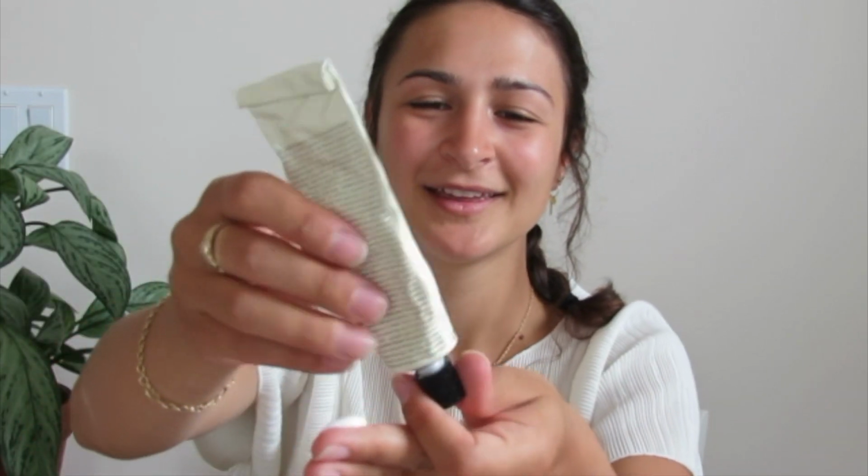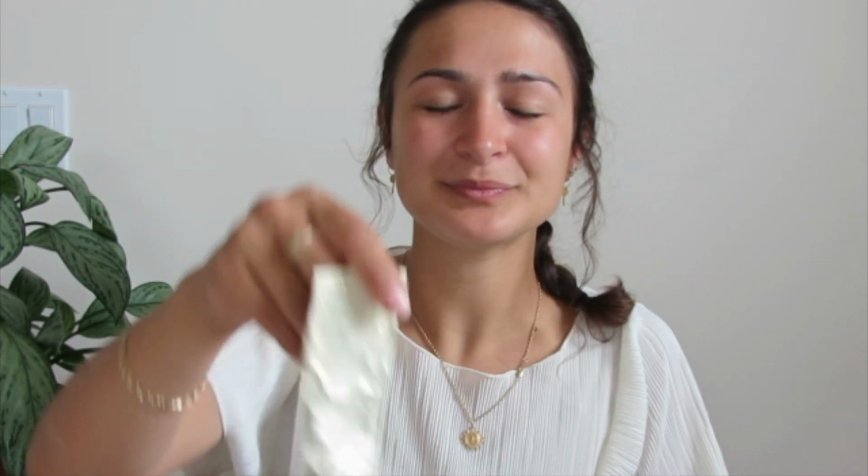But this is a lightweight cream lotion, and it's in an aluminum tube. It kind of looks like an old school ointment tube, like from the doctor. So this is completely recyclable. The only bit on here that isn't recyclable, I would say, is the black plastic tip. It's such a small piece of plastic that I wouldn't trust putting it in your mixed recyclables.